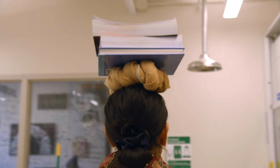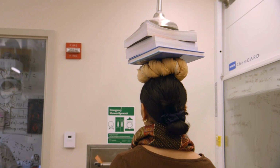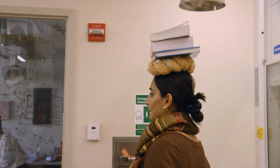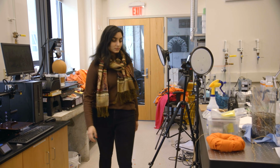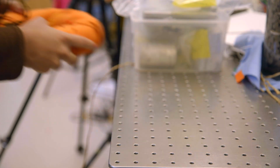A lot of this information is passed down from generation to generation and not documented in a scientific way. And my research really focuses on doing that to understand the day-to-day engineering that's used in these agricultural communities, but not necessarily talked about or studied.